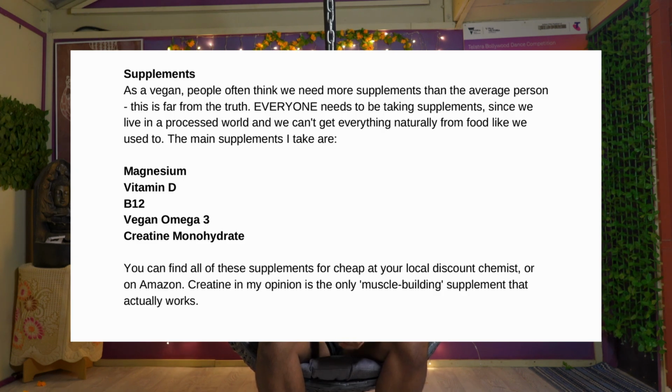So now that the training side of things is taken care of, let's talk about supplements. If you downloaded my free guide, I have it right there. All the supplements that I take, all the supplements that I recommend, and these are the supplements that I take every single day. And not just because I'm vegan. Even if you're not vegan, these are supplements that you should be supplementing with every single day.